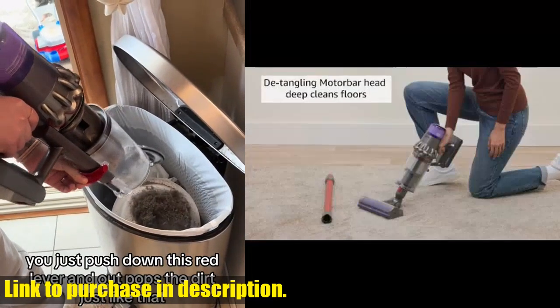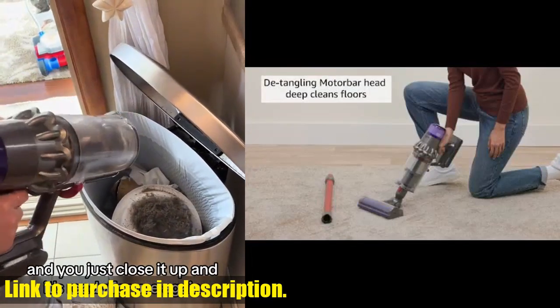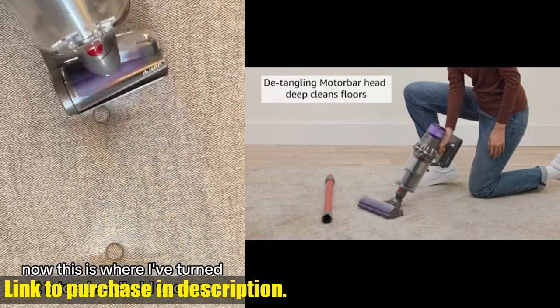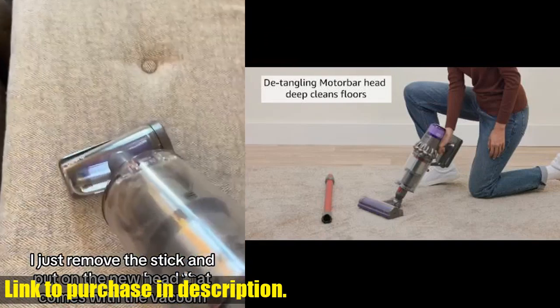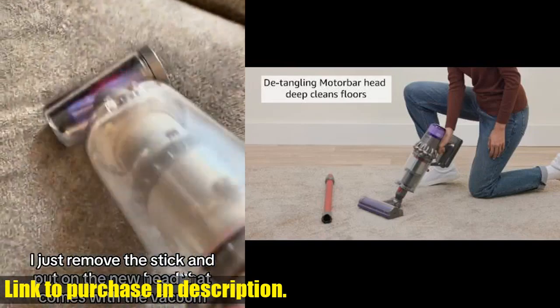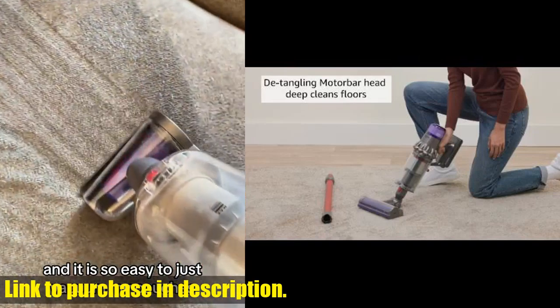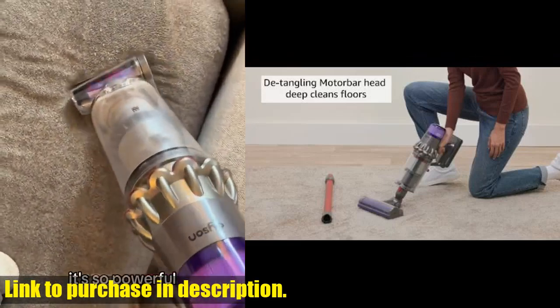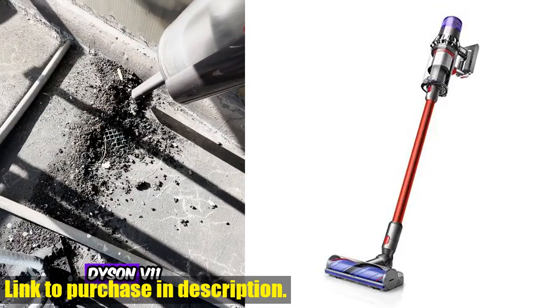control of your clean. Engineered for homes with pets, the Dyson V11 Extra comes with a de-tangling Motorbar cleaner head that deep cleans carpets and hard floors, removing long hair and pet hair from the brush bar. It also converts to a handheld for cleaning cars, stairs, and upholstery, with 9 Dyson-engineered accessories for versatile cleaning.